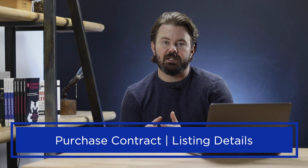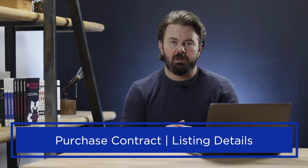Once you've gathered up all those documents, you'll send them over to your mortgage broker along with your purchase contract and the listing details for the property that you've bought. Then the mortgage broker will do their mortgage magic, put it all in the system, help you select the lender, and then submit it to the lender.